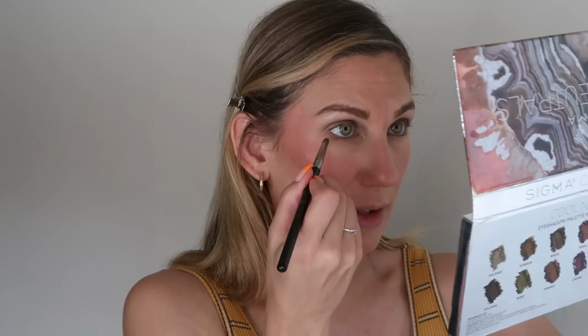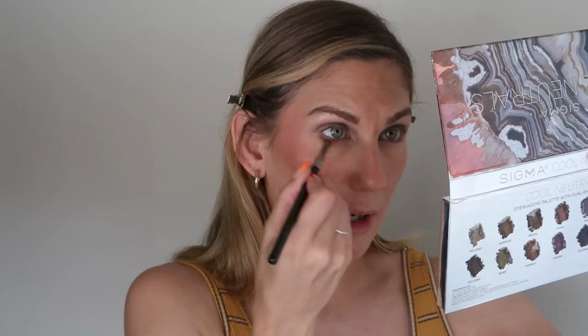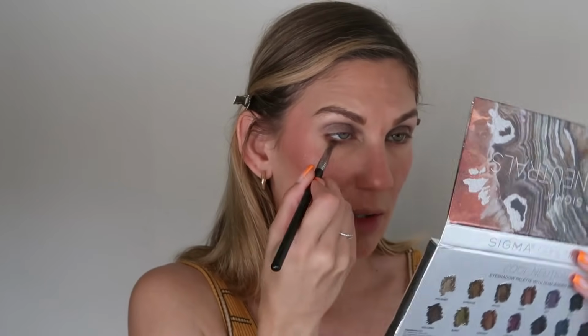Now for my lower lash line, I'm just going to come into the Cool Neutrals from Sigma. And I just use Fossil and Harvest. I use these as a combo on my lower lash line quite a bit. When I use any single shadows, I typically will come in and use these two shades just to smoke out the lower lash line. And then for my mascara, I'm gonna use the one from Rare Beauty. I picked up another one of these in these sales, so I'm just finishing off this one that I currently have. All right, eyes are done.